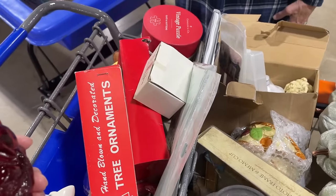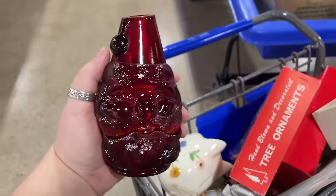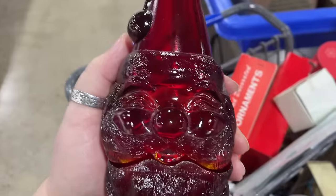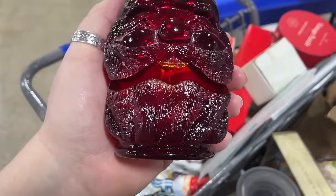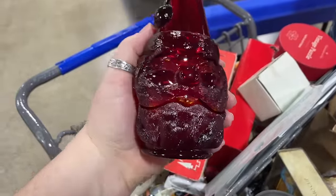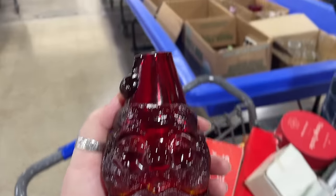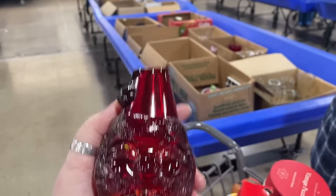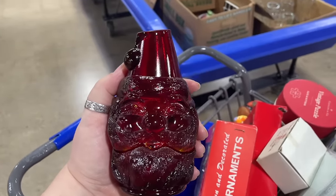Y'all, okay, so new carts came out, and there's maybe a couple decent things in here, but look what I just found. Y'all, can you see him? The head was there, and then I was like, oh no, where's the body? And sure enough, I looked over, and there his bottom was. So this is a Fenton Amberina glass Santa fairy lamp. I just pulled him out of that second box right there. In the bins, y'all. Treasures to be had.